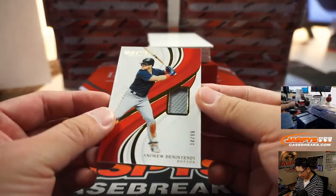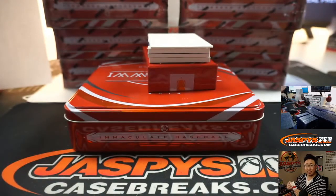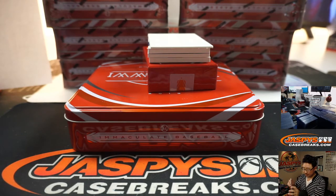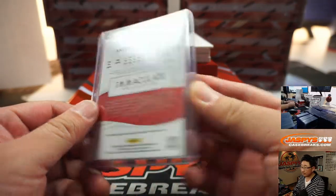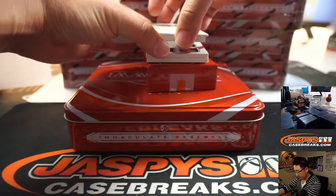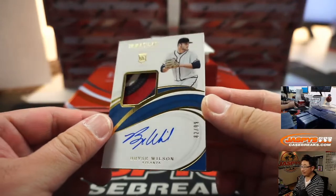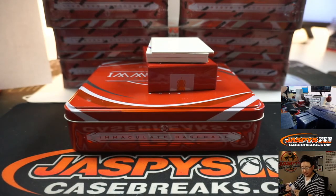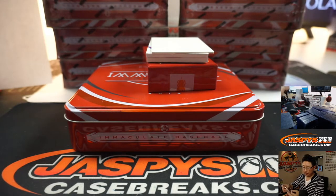We got 34 out of 99, Andrew Benintendi relic. And we've got a big Bryce Wilson card right here. Pretty heavy card stock. 82 out of 99. Aaron Pettit with number two. Last spot mojo.